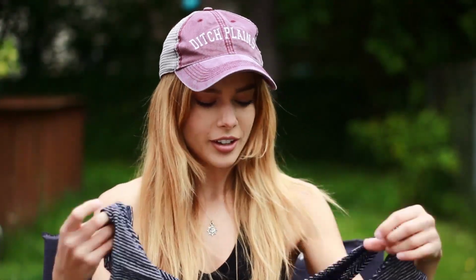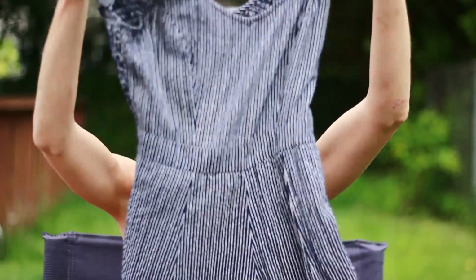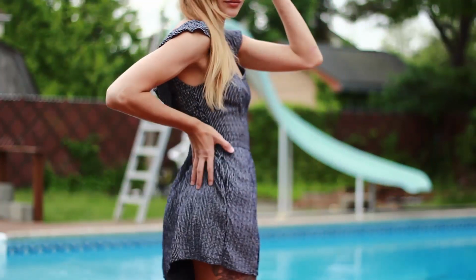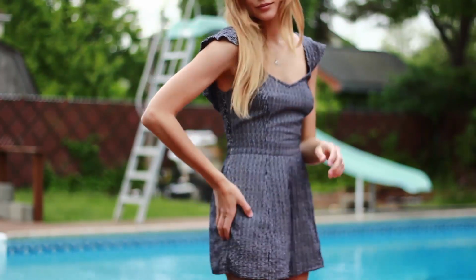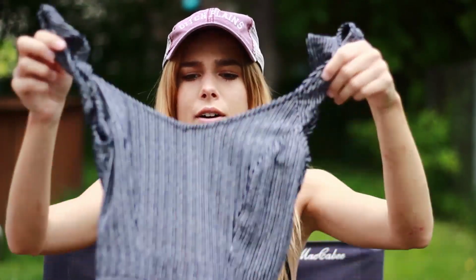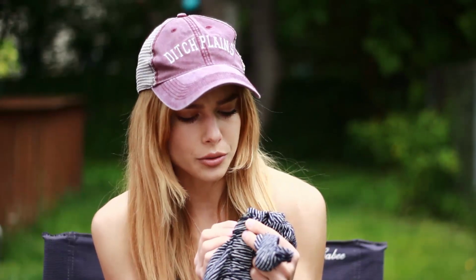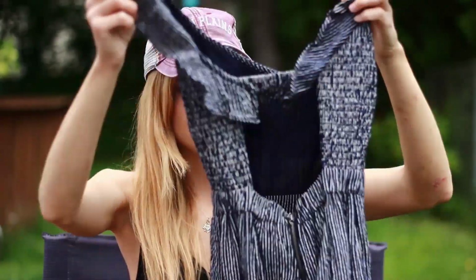This is something I got a little while ago, but I will still include it in this haul. It's a really adorable romper from American Eagle. It's got these stripes. It's a navy blue color. Adorable little fluttery sleeve. What would you even call that? I don't even know. But it's got a nice hole in the back and the zipper detail is super cute. It's just got this little circular zipper pull, which I really like.